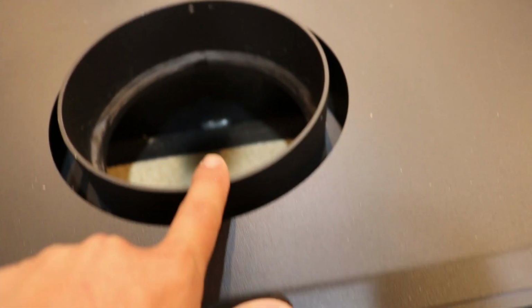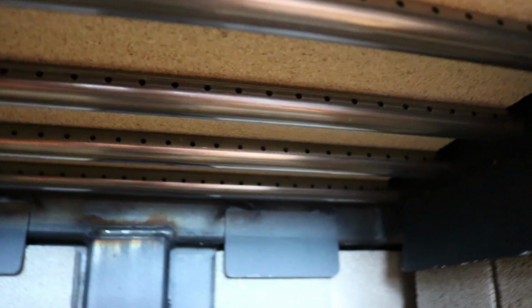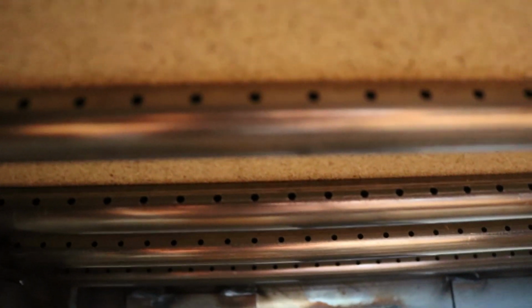This is a standard 6-inch flue collar. And here you can see the baffles that are located at the top of the stove. And those baffles are going to be laying on the top of these air tubes. These air tubes are what give you that reburn for a nice, clean, and efficient burn.